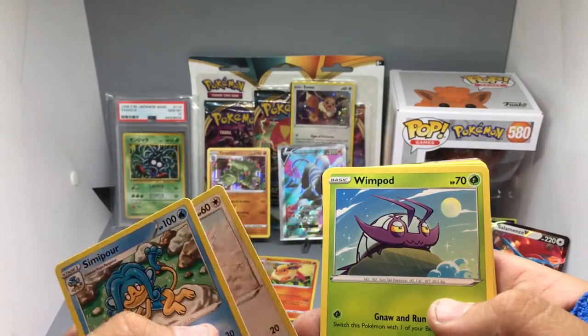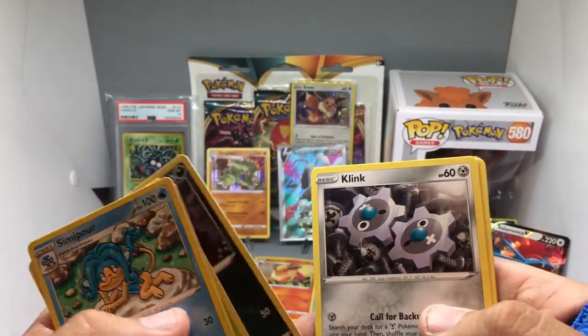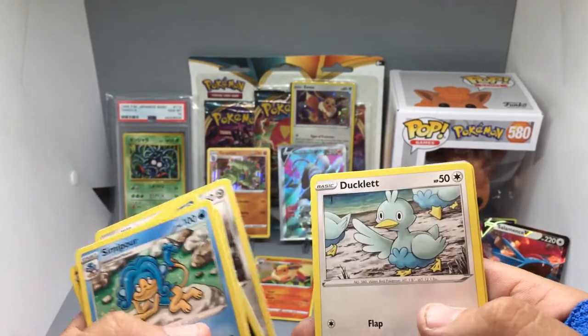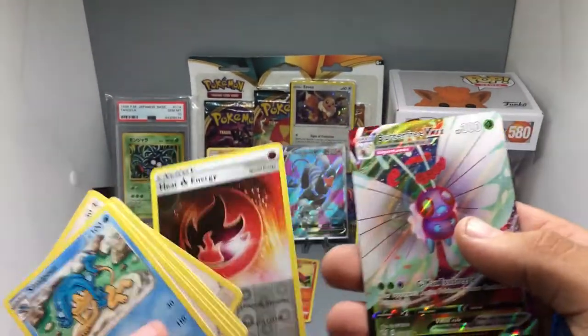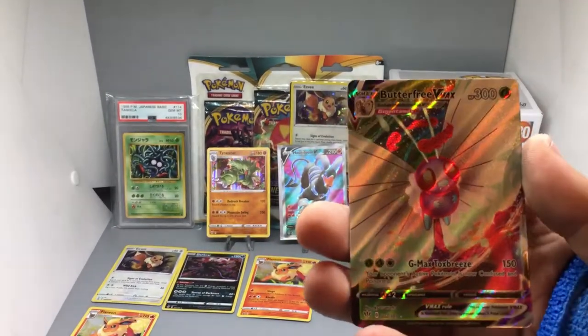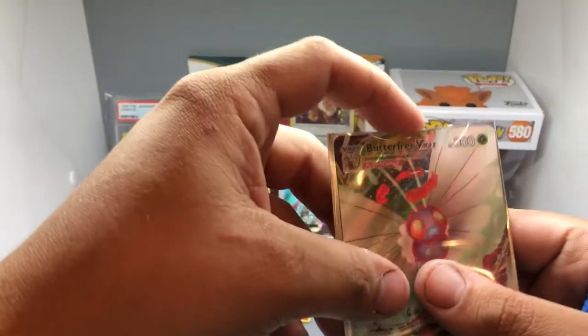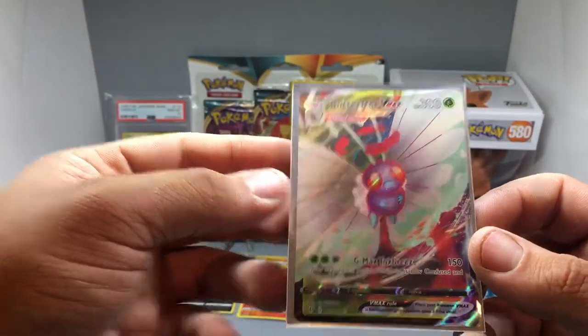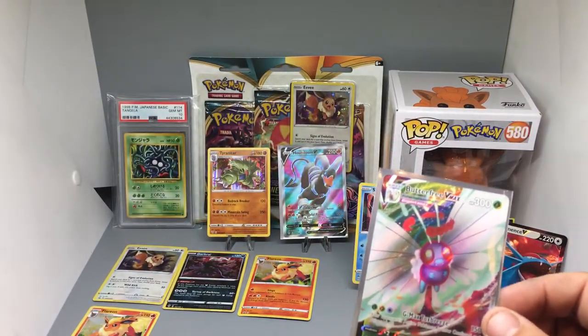Fletchling, Wimpod, Grimer, Klink in a bucket of bolts, Ducklett, Heat Energy. Oh, Heat Energy into a Butterfree VMAX. Wow, look at that fat little butterfly. Very, very cool. Darkness Ablaze has been great to me so far.